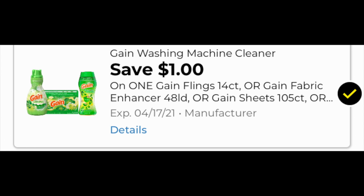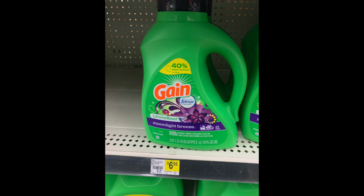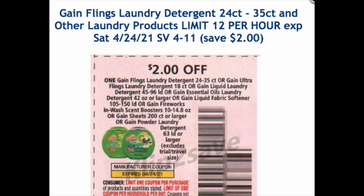And then from that savings insert, we're going to need this guy as well, one of these for this little dealio. So 1 digital and 1 paper. And we're also going to grab one of these guys for $6.95, which is a larger Gain detergent. And then from that same savings insert, there is a $2 coupon that we're going to use for this one. So make sure that you have that one clipped to present to the cashier.